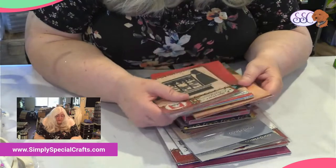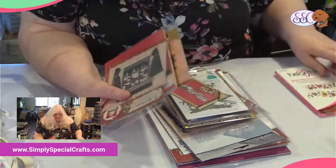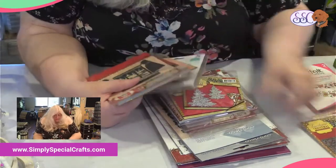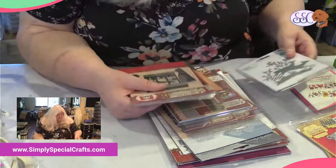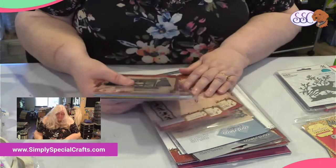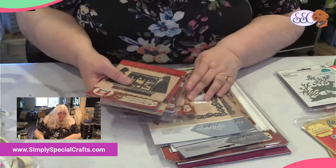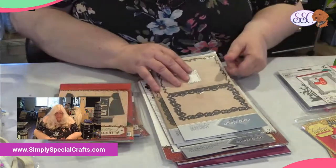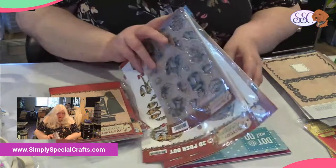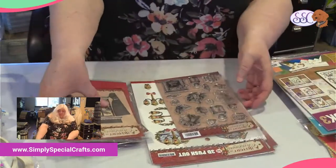Okay, we have a new collection today from Find It Trading. Let me see if I can get just this collection to start. I'll try and kind of keep these together a little bit because I also reordered some. Let me see if I can get all the History of Christmas together. History, Christmas, history, different card deco, History of Christmas, here we go, all right, there we go. Okay, this is all the History of Christmas.